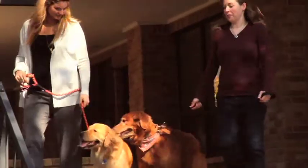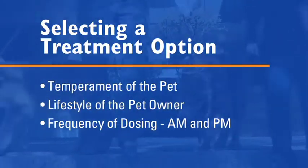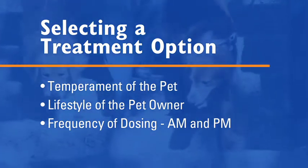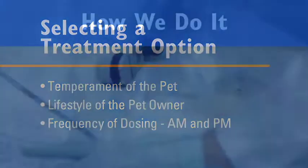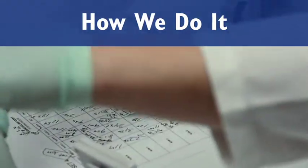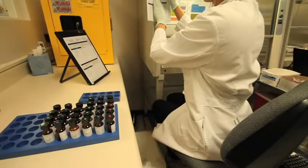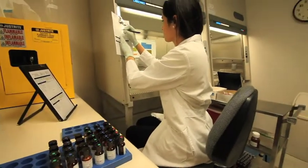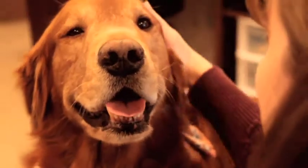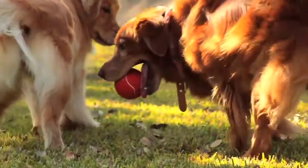Several factors should be considered when selecting a treatment method for a patient, including the temperament of the pet, the lifestyle of the pet owner, and the frequency of dosing. Each treatment set is a custom formulation containing only the allergens that were identified as necessary by allergy testing. A glycerin solution is included in the mixture to provide antigen stability and gives the allergy drops a slightly sweet flavor. Most pets like the taste of allergy drops.